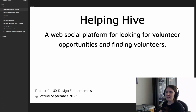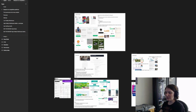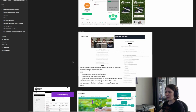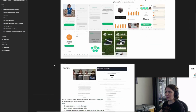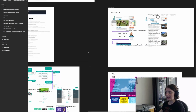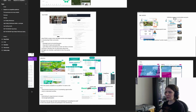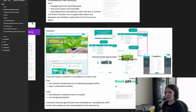And I did some research on such platforms. I found a lot of them in English. They're not really like the social aspect, but there's a lot of volunteering opportunities and websites where you can find such, which is nice, obviously. I found one in Bulgaria, which is the closest that I've seen to what my idea was.